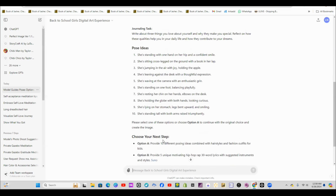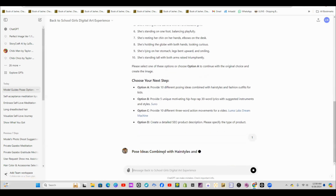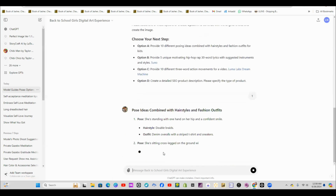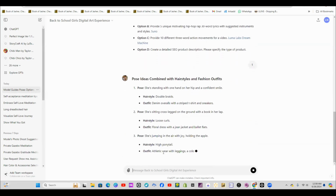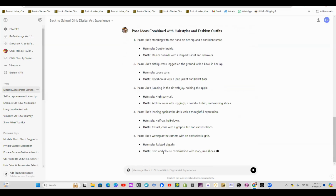See, there are so many things to choose from. I'm not good with making choices. Okay. We're gonna do what I did the last time. So we're gonna go with one, but we are gonna get to those choose your next steps. Pose ideas combined with hairstyles and fashion outfits.